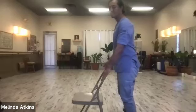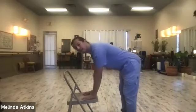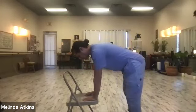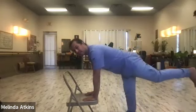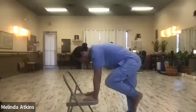Wonderful. And then we're going to set up to do that same exercise on the left. So setting yourself up with your hands on whatever you decided is firm and supportive for you. And then when you're ready, we're going to do 7 of these. Big breath in, kick the left leg back this time. Exhale, round the back, chin to chest.